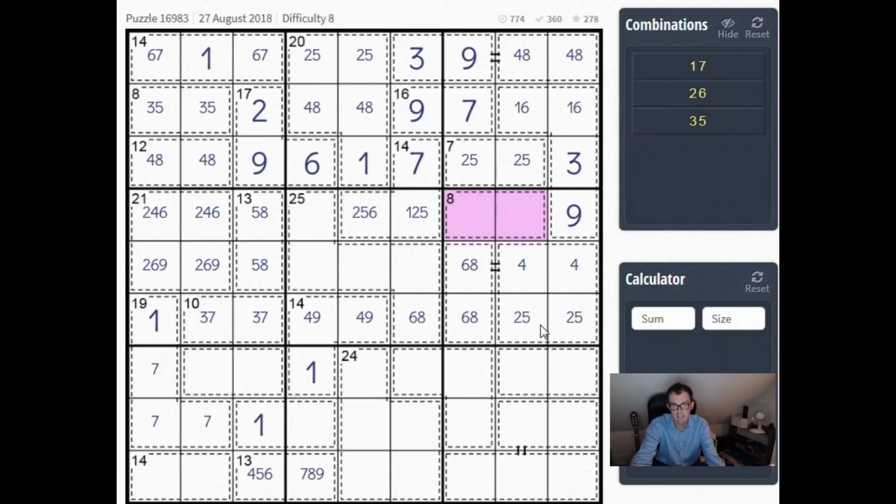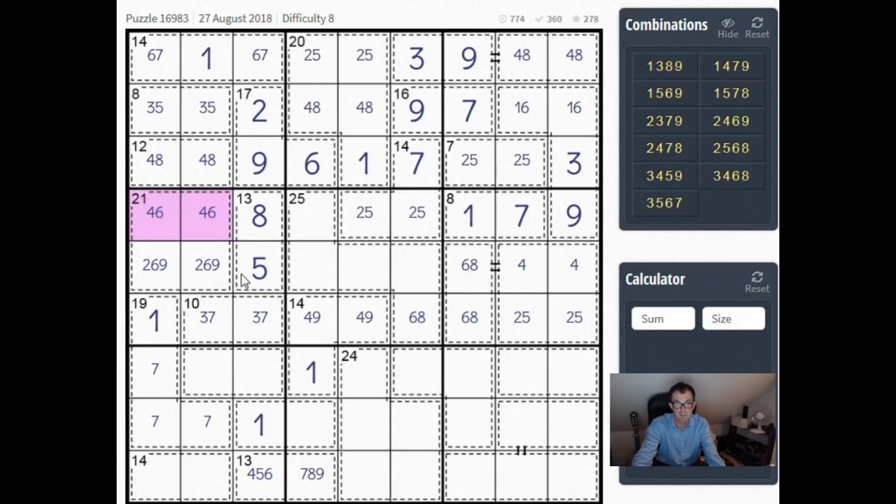This 8 cage now, it can't contain a 2, 6, can't contain a 3, 5, must contain a 1, 7, which must be that way round. 7, 7, 1. So this can't contain a 1, and that can't be a 6, so that's got to be a 2, 5 pair, so that's not a 5. Resolves that conundrum there. This doesn't contain a 2. Well, this doesn't contain a 6.